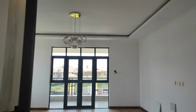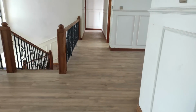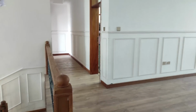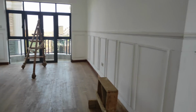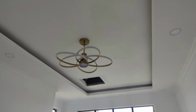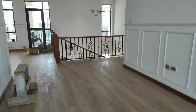So this is the master bedroom. The light fixtures are already up, and then we had the wainscoting going through the upstairs hallways. As you can see, we have the wainscoting in the stairs and in the family room. I feel like this is a very nice floor. I love how the wainscoting turned out and the light fixtures. I love them. I am so happy that the wainscoting turned out amazing.